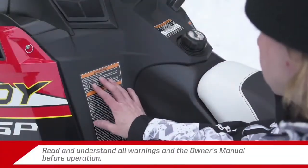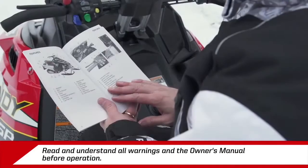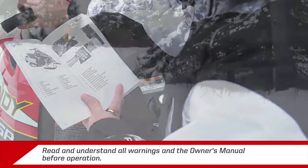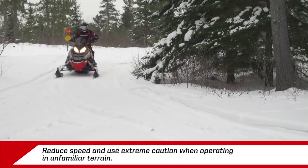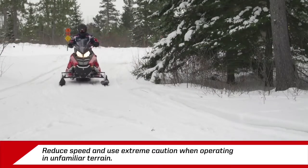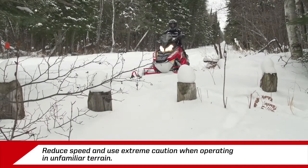To avoid serious injury or death, read and understand all warnings and the owner's manual before operation. This vehicle is capable of high speeds. Buried objects or uneven terrain can cause loss of control. Reduce speed and use extreme caution when operating in unfamiliar terrain.